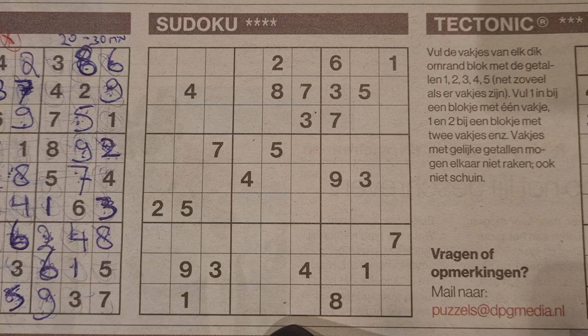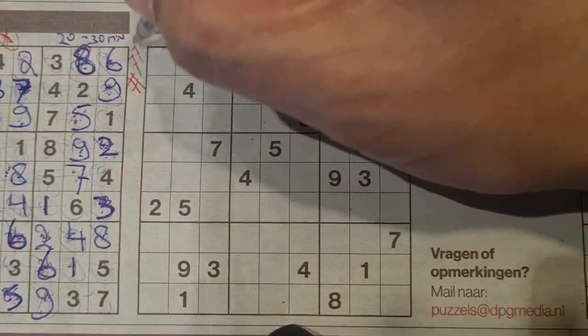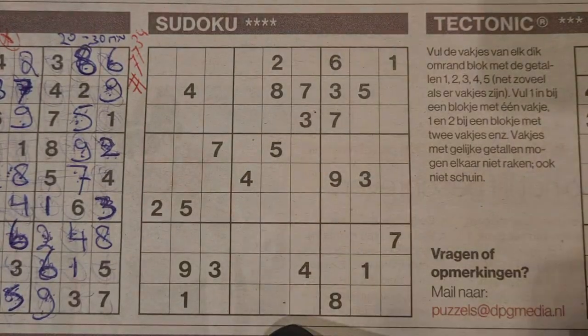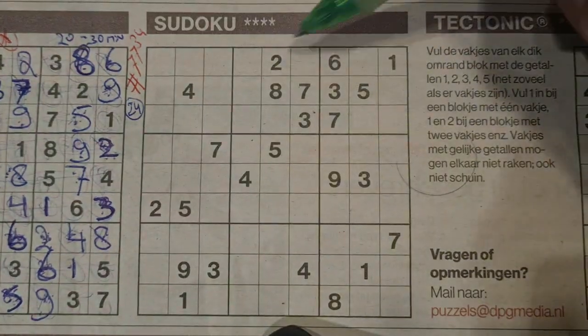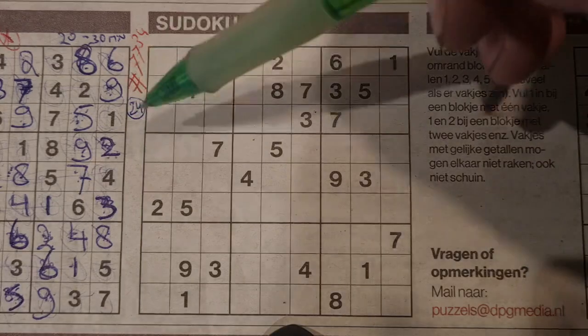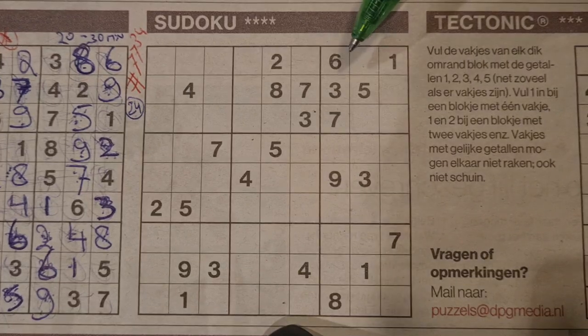So let me continue with the second puzzle. The second puzzle, a 4 stars Sudoku, number 7734. And before I start, I always count the printed digits. This one has 24 printed digits. A 4 stars puzzle always has 24 printed digits. It's a kind of indication of the difficulty level. The fewer printed digits, the more difficult it will be.